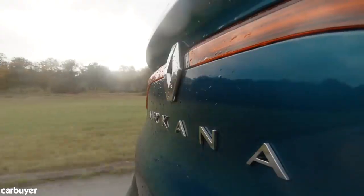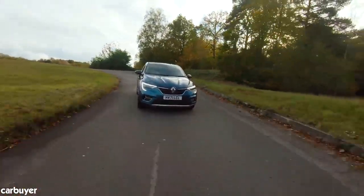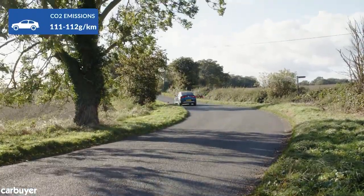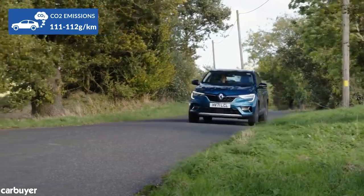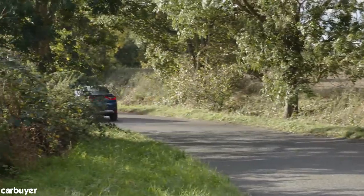But, and it's a big but, the complete lack of plug-in or fully electric model will ultimately limit the Arkana's appeal. CO2 emissions of 111 to 112 grams per kilometre are competitive enough for this class, but not low enough to pique the interest of company car drivers.